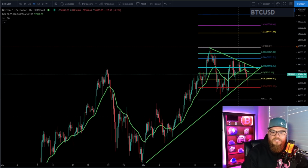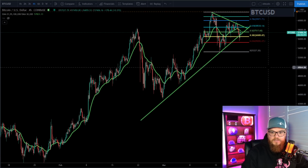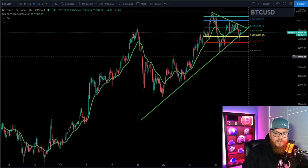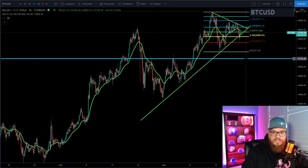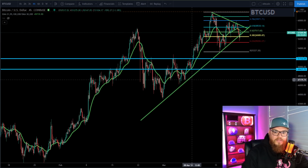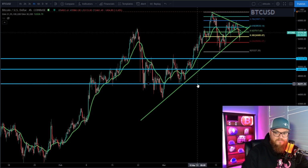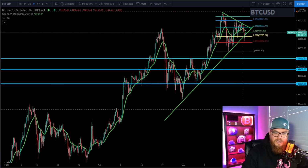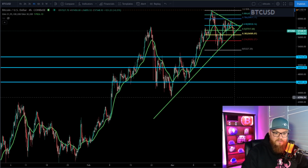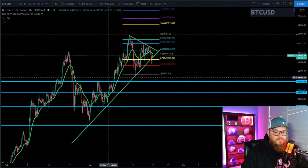So possible areas of support that I think we can fall down below right now: if we fall below $53,227, the next area of support is at $51,700. The next one after that is $49,437. And then below that, we have another support right about $46,000. We're going to be wanting to watch these levels. But if you break 49,000, no joke, you're probably going to be coming down to about $42,293.